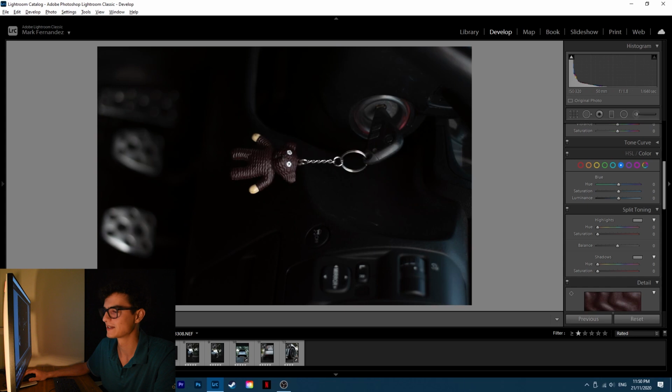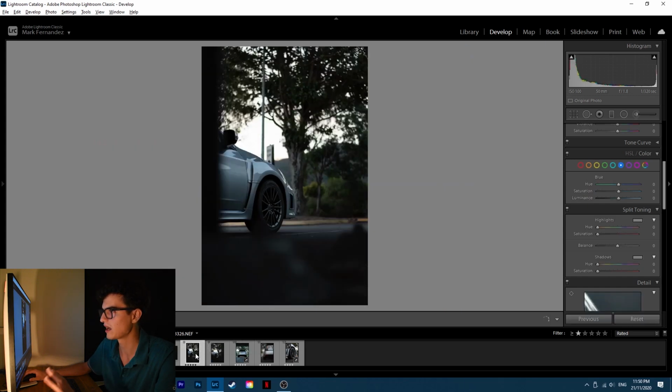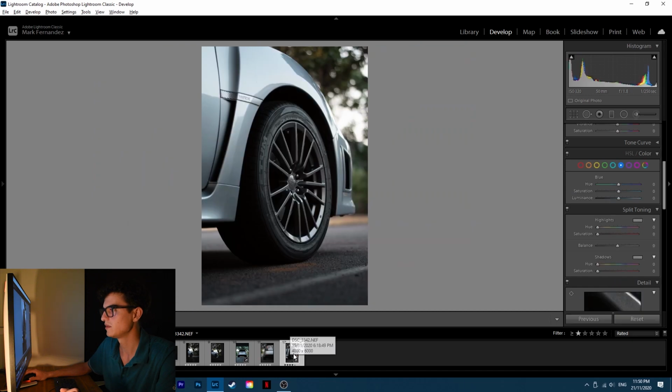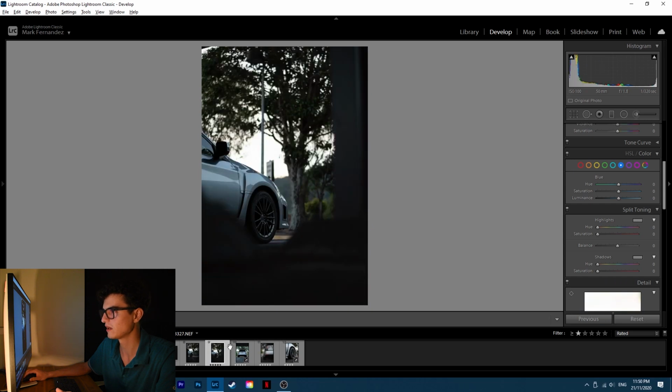I'm not sure if we'll get around to that one today, but there are a couple more that I wanted to show you guys. I went underneath this undercover parking sort of area, and I did get some photos that I thought might be nice to change it up a little bit. So let's have a look. We've already done a wheel one, so let's have a look at this one here.